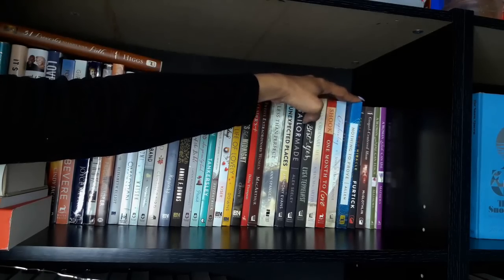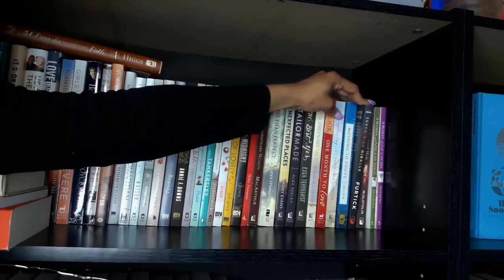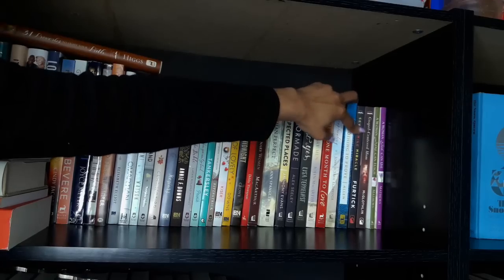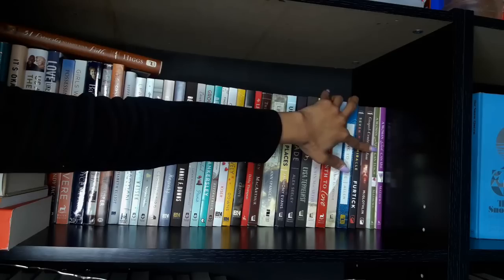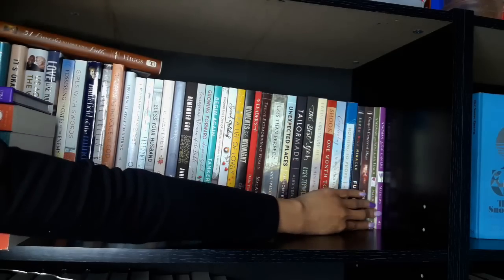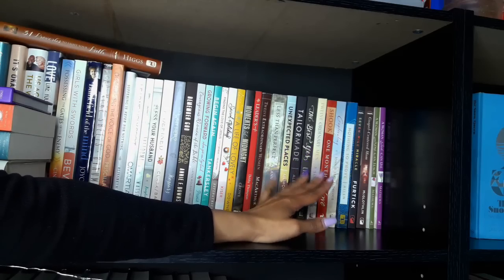So I have a finished copy of it. I don't know what happened to the ARC. I think I gave it to my mother. 7 Mile Miracle by Stephen Furtick. Gospel Centered Mom. And then we have A Woman Jesus Can Use. A Woman God Can Use. There is another one, which is A Woman the Holy Spirit Can Guide, I think. When I get the physical copy of that, that'll be up here on the shelf.